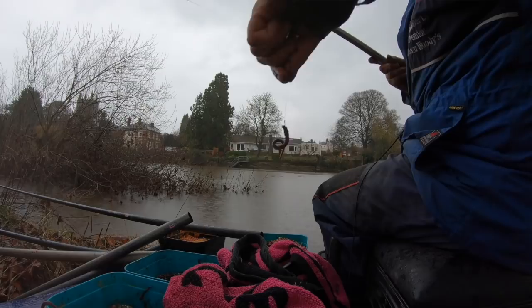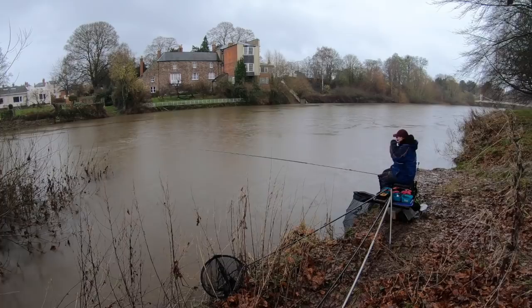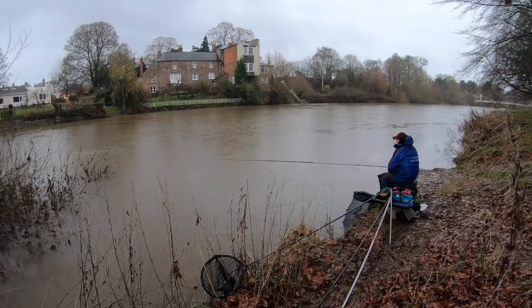So it's just a case of swinging your bait out, past the line where you fed, and then just hold back against the float and let it just drift back in over that area that's been fed. The flow slowly drifts it round, and quite often you'll get bites as it swings round.